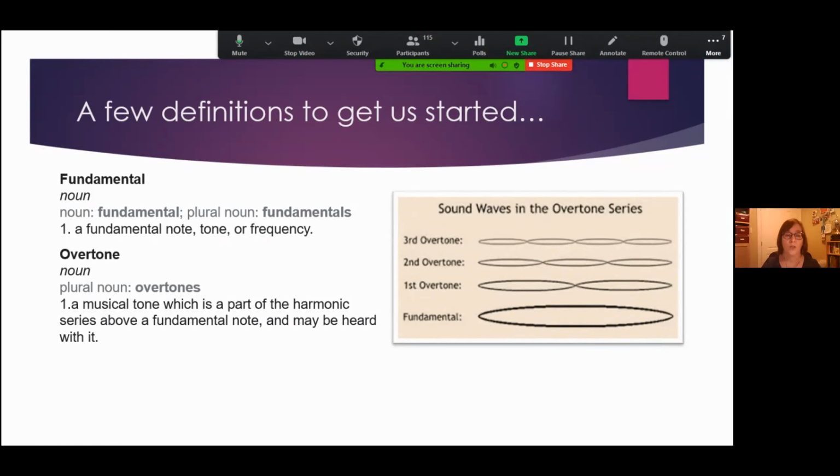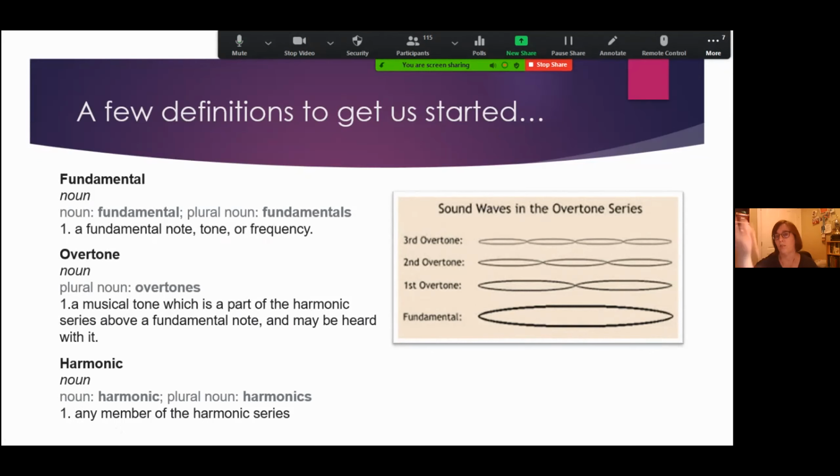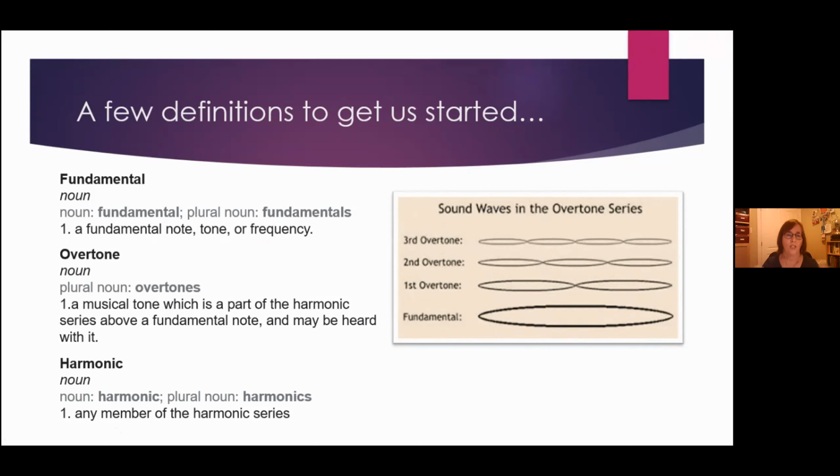And we also call those harmonics. We call all of those harmonics, the fundamental and the overtones. They're all called harmonics. So any part of that harmonic series. So we may use any of those words in this presentation.